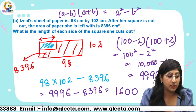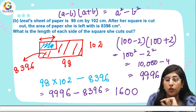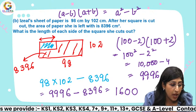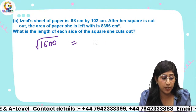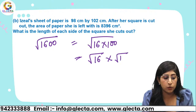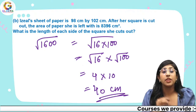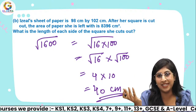In my question, I had to calculate the length. Now tell me one thing. If the area is 1600, what will be the length of the square? We know that side multiplied by the side in a square gives me the area. So that means you have to take out the square root of 1600. So what will be the square root of 1600? I know it's a bigger number. You can write it as 16 times 100, right? Square root of 16 times square root of 100. Now this is a shorter way, right? You can use it. Square root of 16, 4. Square root of 100, 10. So my answer is 40 centimeters. That means the side length that was cut out was 40 centimeters. Now that's an easy question, right? Or I made it easier for you, I hope.